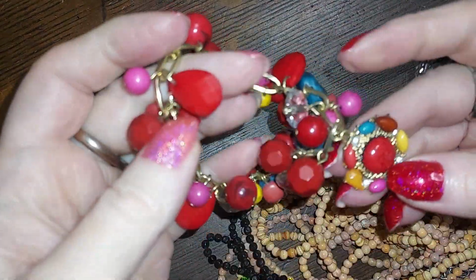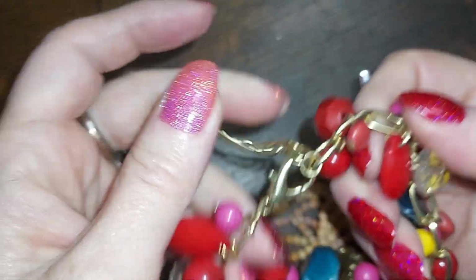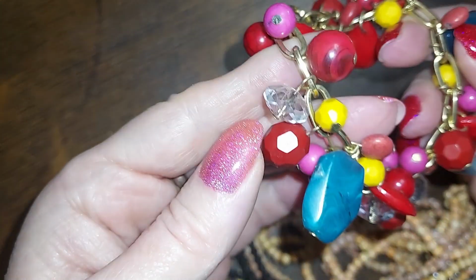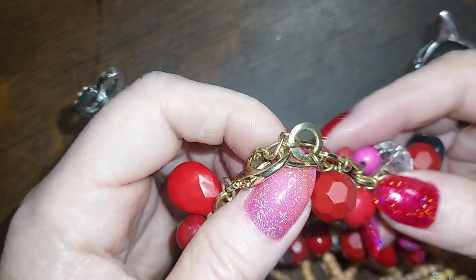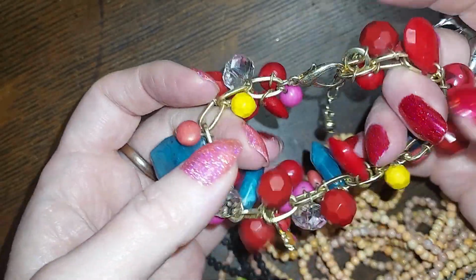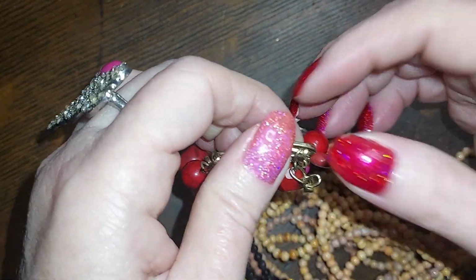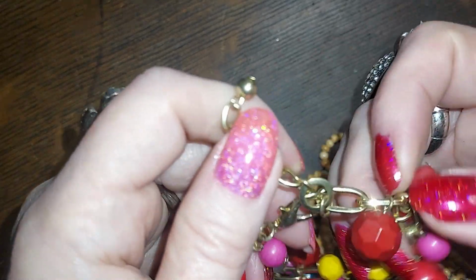You're cute. So we have some dyed stuff. Cha-cha bracelet. Looks like somebody made it. It's got some glass. It's got some dyed howlite. And much of it is acrylic. That's cool, though. It's so pretty. It's so colorful. Let's see how long it is. If I can find the end of it. There it is. There we go.